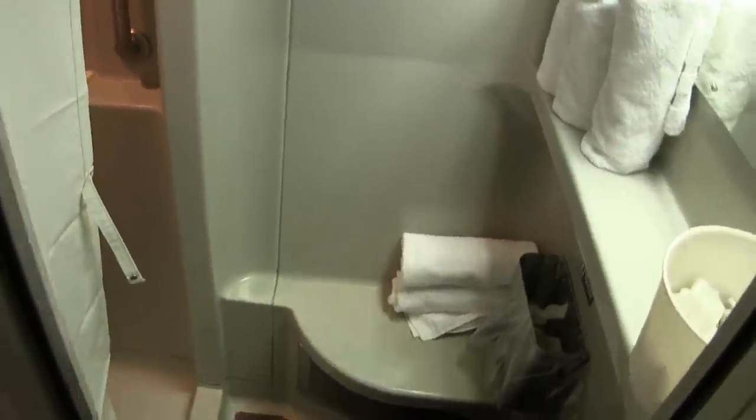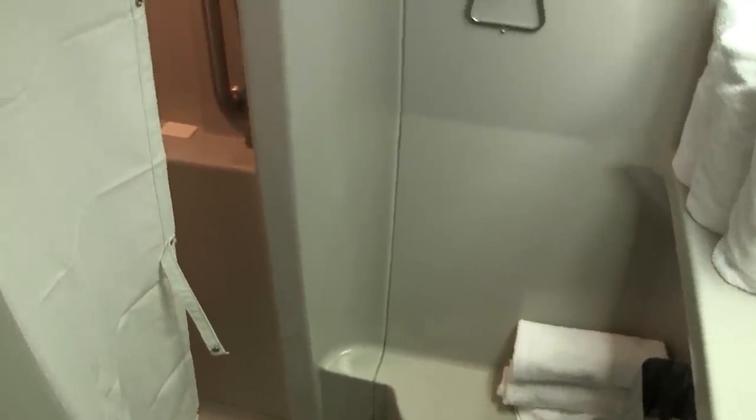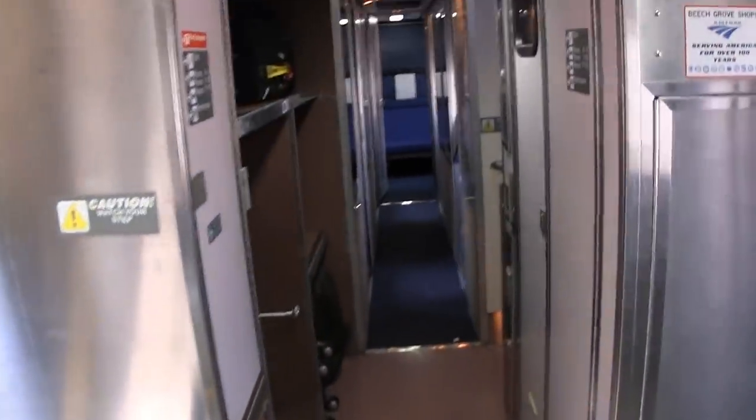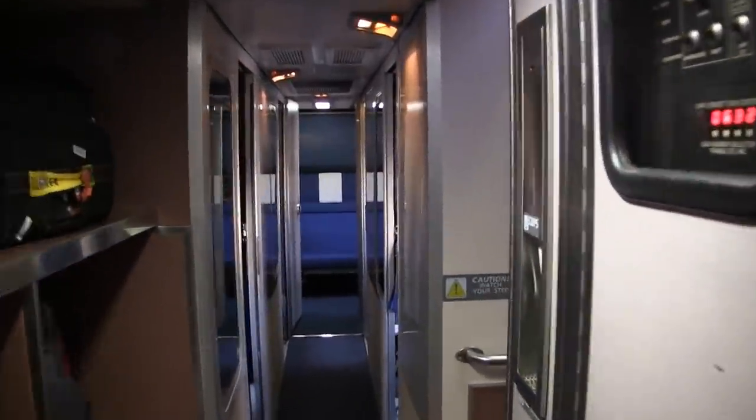Let's take a look in here. And this is the smallest shower I've ever been in. But I've never been in a shower in any kind of moving vehicle, so this is a first for me. It's relatively clean and functional, but it's pretty tight quarters, you know, getting undressed, and then the whole time the train is moving around, so it's kind of hard to keep your balance. But hey, there's a shower. Pretty cool. Alright, let's go back upstairs.